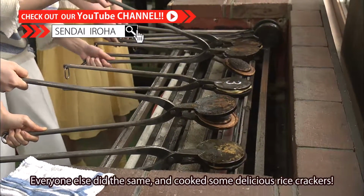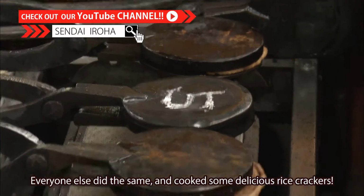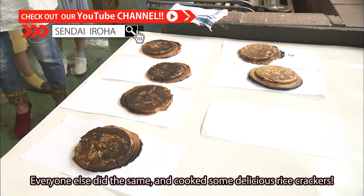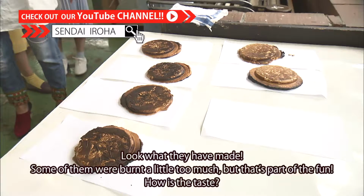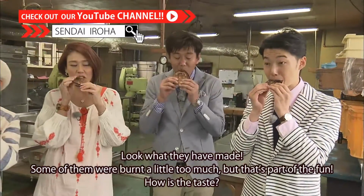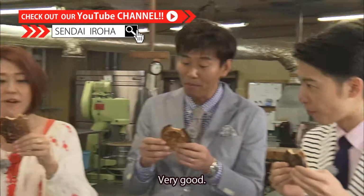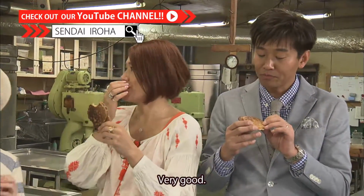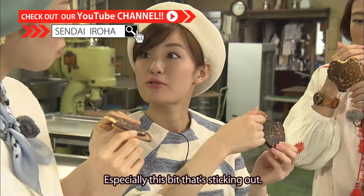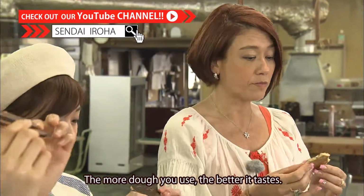Everyone else did the same and cooked some delicious rice crackers. Look at what they've made. Some of them did get a bit burnt, but that's part of the fun. How's the taste? It's good. Yeah, it's very good. Especially this bit that's sticking out. The more dough you use, the better it tastes.